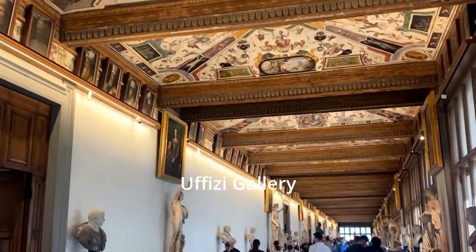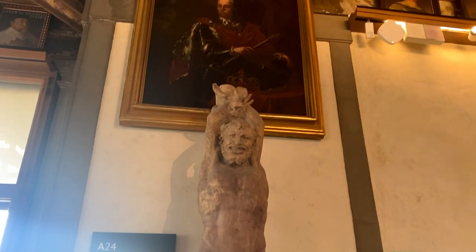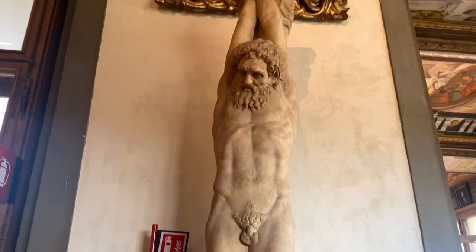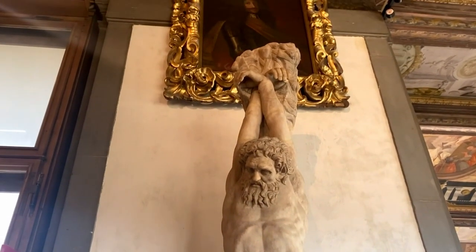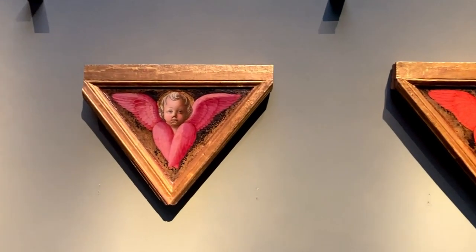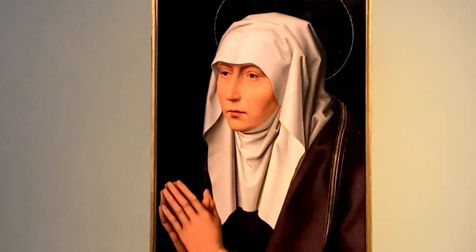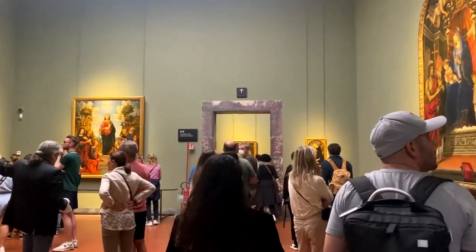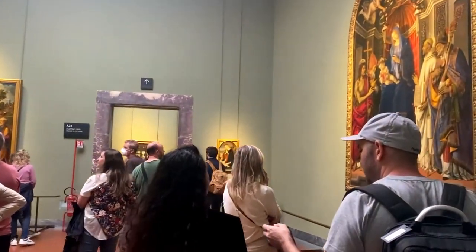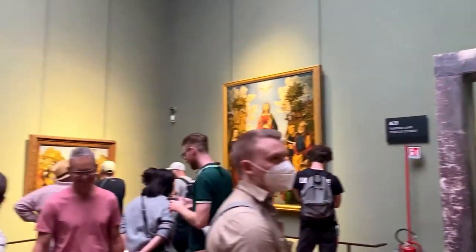I'm a big fan of art, especially Renaissance art, and this is one of the most famous galleries in the world. It hosts very well-known artists like Da Vinci, Botticelli, Michelangelo, and Caravaggio. The Uffizi was initially made for offices, hence the name Uffizi, offices. But the Medici family commissioned architects to add galleries, sculpture rooms, and viewing platforms to keep some of their art collection, which eventually became one of the first art galleries in the world.